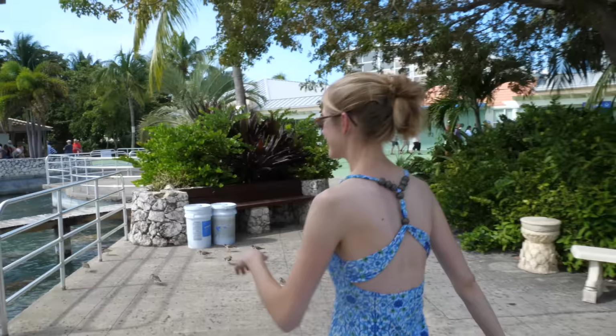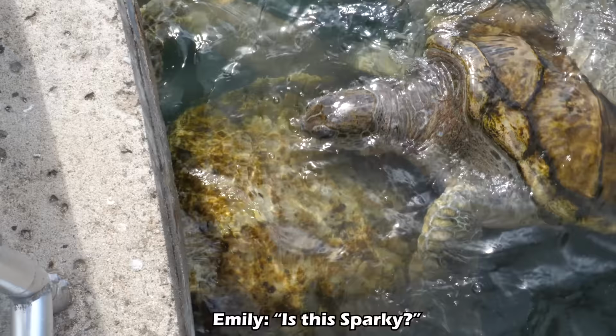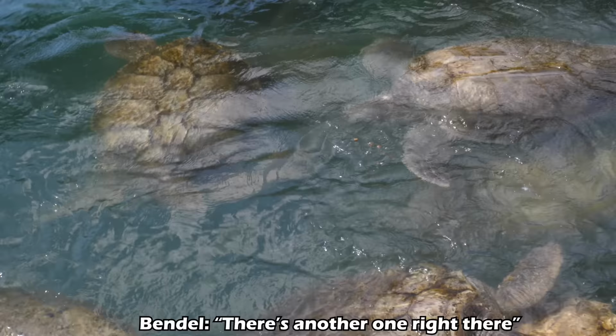Wow. How old would you say that one is? She's about 80 years old. 80? Is this Sparky? That is Sparky. I heard about her. That is you, Sparky. Can't even see her scutes anymore on the shell. Yeah, she lost them. She's old. So this one's probably pretty old too, then. Yes, ma'am. That's another one right there.